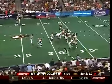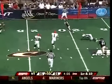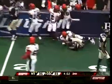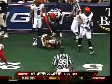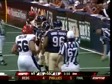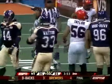But you talked about how good New York's secondary is. They've shut him down, but they have not been able to stop Chad Owens. They nicknamed him Mighty Mouse when he was at Hawaii at 5 feet 8, 180 pounds. Man, is he quick. And I think this is why they're trying to get him the football, because he has an innate ability after the catch to make someone miss.